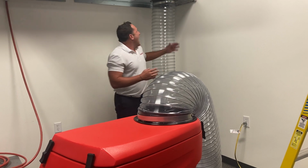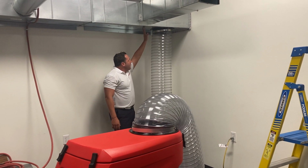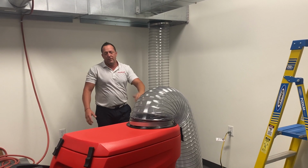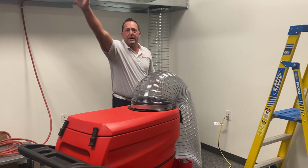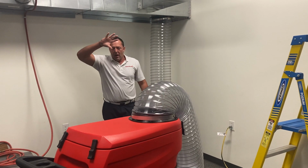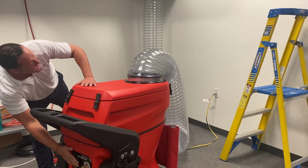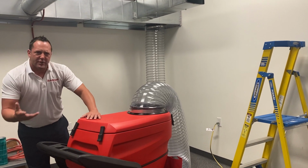So now I've sealed off all my registers. I've got an access hole, I put my bladder bag inside of there, I put my collar in, and now I have a vacuum line coming back to my portable system. If this is a truck mounted system, it would be on the road. What I'm going to do is turn it on just for a second here so you can hear it. So now I've got my vacuum. We'll turn it off just so we can talk.